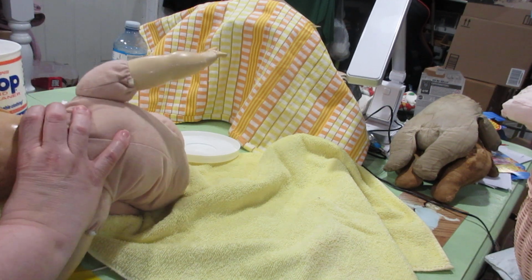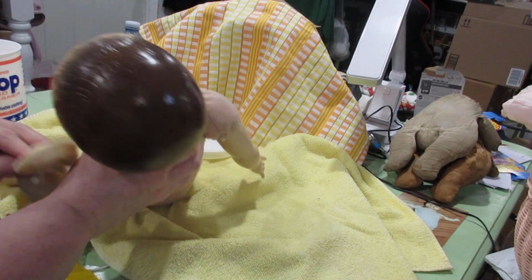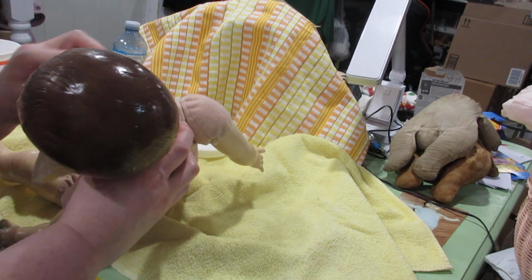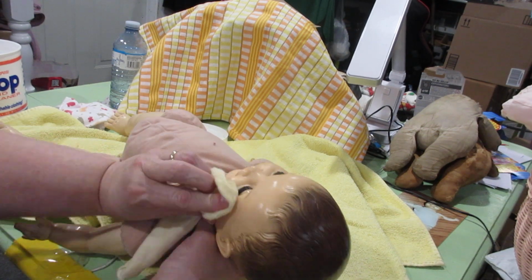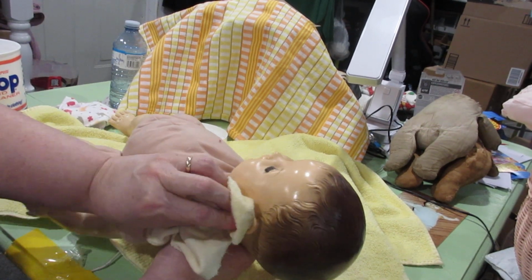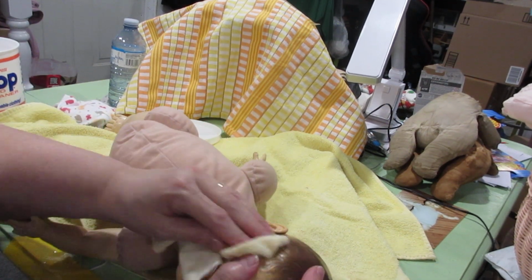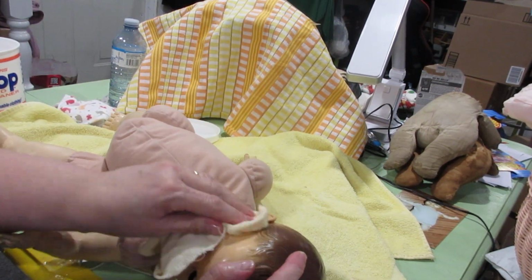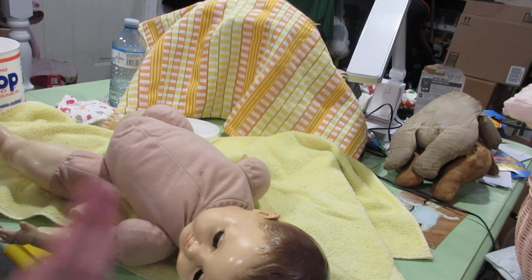Something how much you can still get off these dolls. I probably could wash her again and still get dirt off of her, because being out in that garage, it did a number on her. Oh, there we go. It's hard on these vinyl dolls. Just like our compositions, they still need to be respected and put in a place where you live.